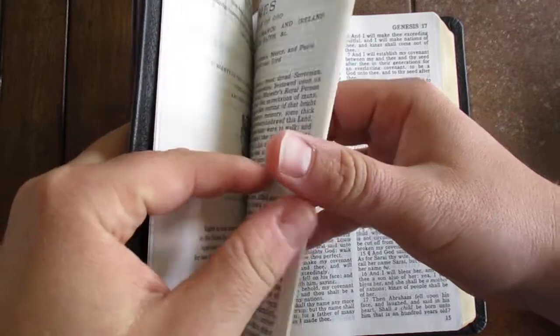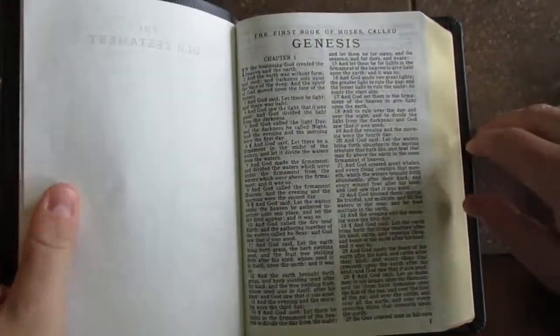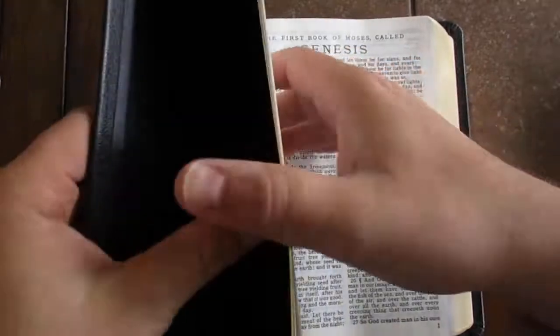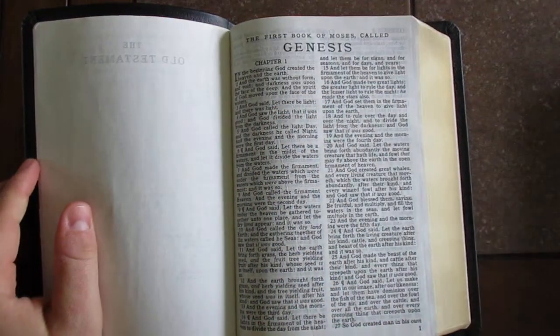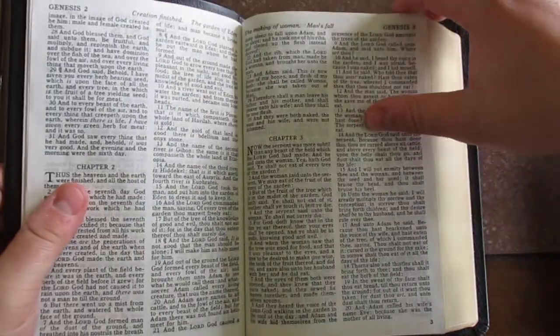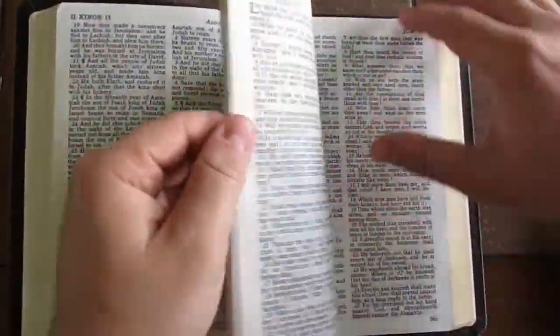And I've been reading this for about a week, and it was even stiffer than this when I first got it. So with that kind of thicker, cheaper leather cover and it not being leather lined, it's very stiff, similar to the Windsor when I first bought it. So there's a look at the text. Flip ahead here to the Psalms.